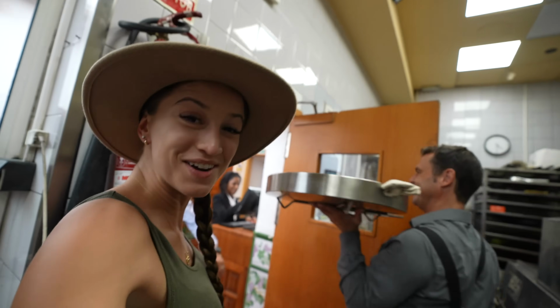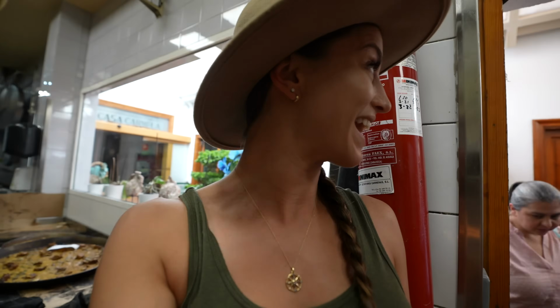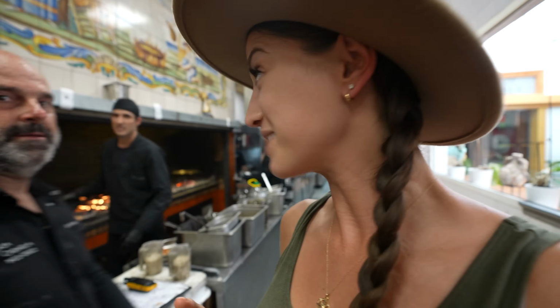I'm standing inside of the kitchen here, and it is absolutely boiling hot. There's so many people running around. It's an absolute madhouse in here. And I'm standing in front of this entire tray. They're making maybe 10 of these paellas at the same time.